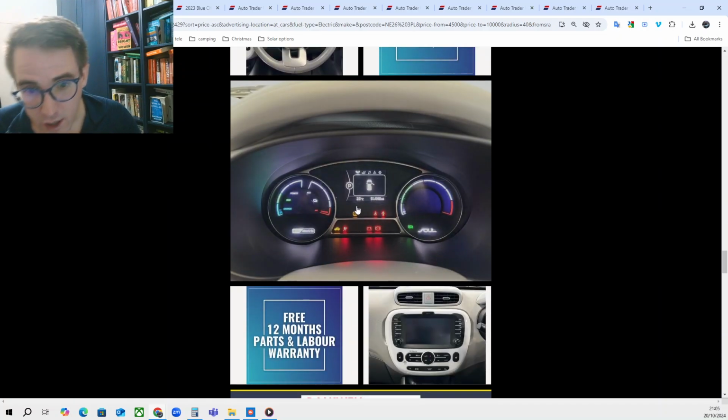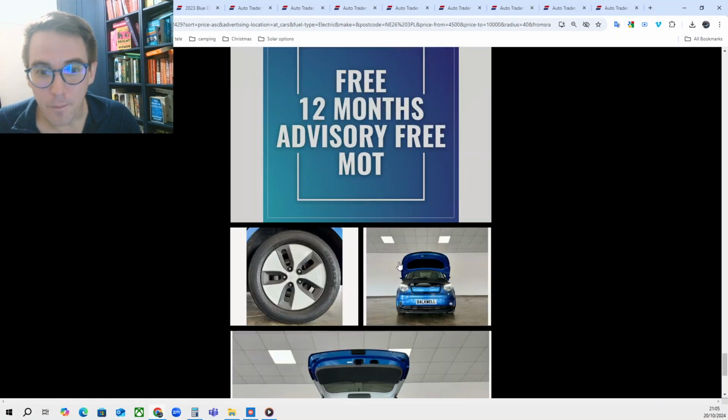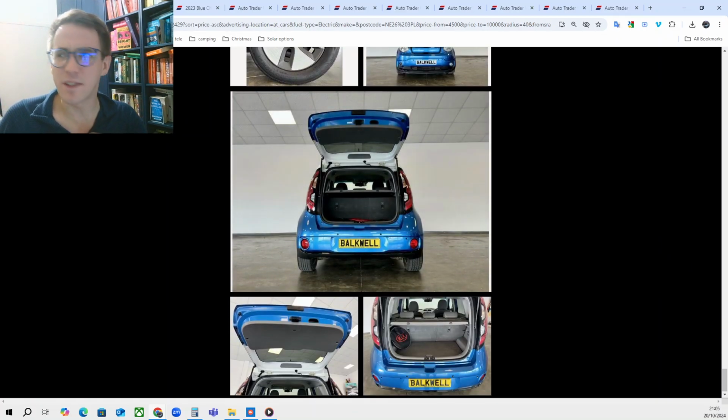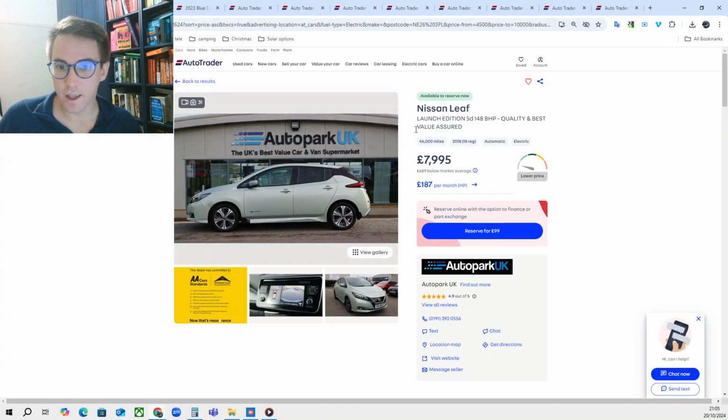EV. What's the range on this? Is it showing? It's almost empty. They're not showing what it's going to be, but we can look that up for it. But it'll be 27 kilowatt hours. It's not going to be a lot. Times that by 4, 30 by 4, 120 miles max you're going to get out of that, minus depreciation.